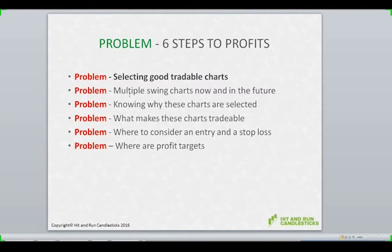And then they make that trade, they make a little bit of money, and then they move on. And they spend a crazy amount of time flipping through charts or going through scans looking for more trades. When the truth of it is, the trade they just made money on just might be good in the future. So what I'm going to show you is how you might trade the same chart over and over, trading those swings.